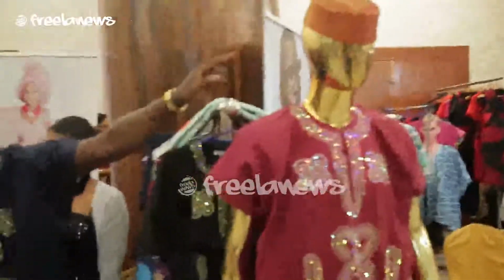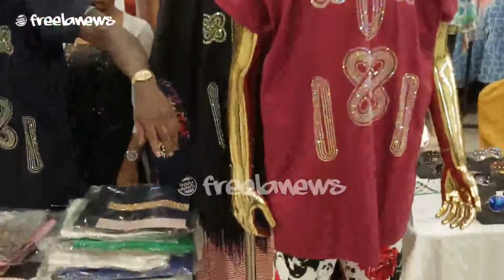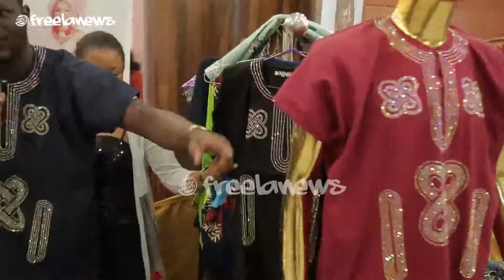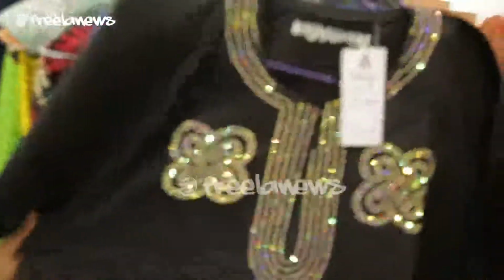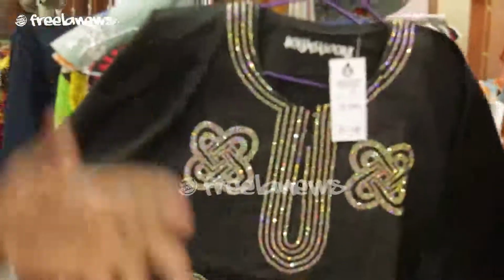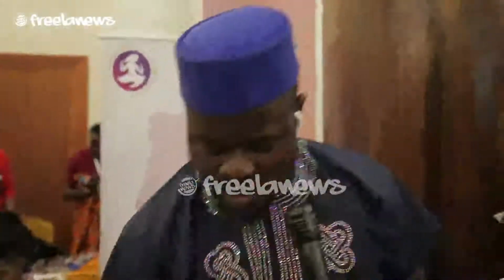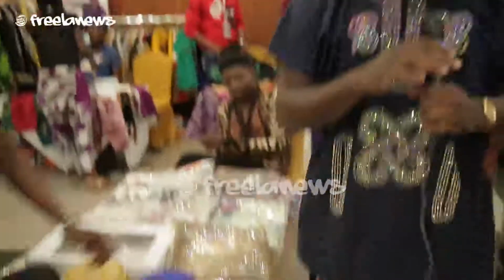You can see this combination now. This is very casual. You can kick it anytime. You can go with a sneaker, you can go with a slippers, anything you want to go. So we're trying to interpret and make it more dynamic so that people can actually try the traditional look in a more dynamic manner. And we have our t-shirts too on display.